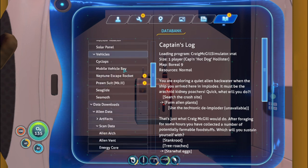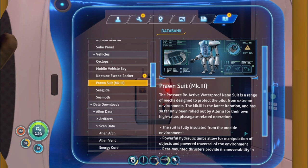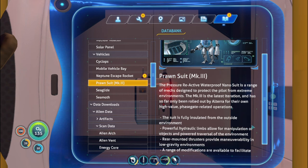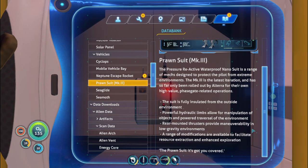Vehicles. Let's start with this. Prawn suit, Mark 8. The pressure-reactive waterproof nanosuit is a range of mechs designed to protect the pilot from extreme environments. Oh, maybe it's the Mark 3. Whoops, my bad. Apparently, I don't know how to read Roman numerals. The Mark 3 is the latest iteration and has so far only been rolled out by Altera for their own high-value phase-gate-related operations. Surprising. The suit is fully insulated from the outside environment. Powerful hydraulic limbs allow for manipulation of objects and powered traversal of the environment. Rear-mounted thrusters provide maneuverability in low-gravity environments. A range of modifications are available to facilitate resource extraction and enhanced exploration. The prawn suit, it's got you covered.